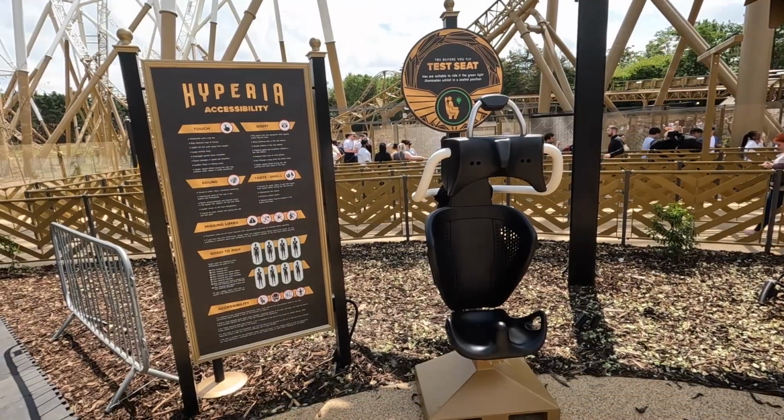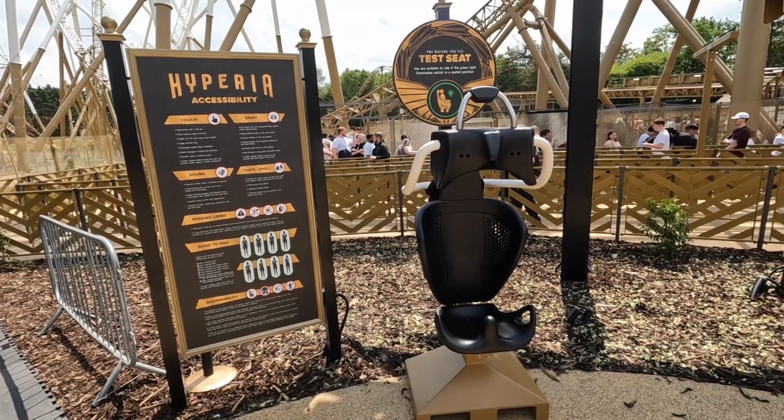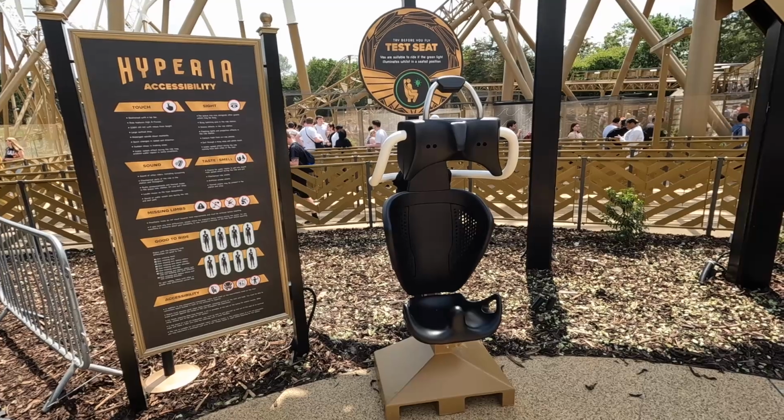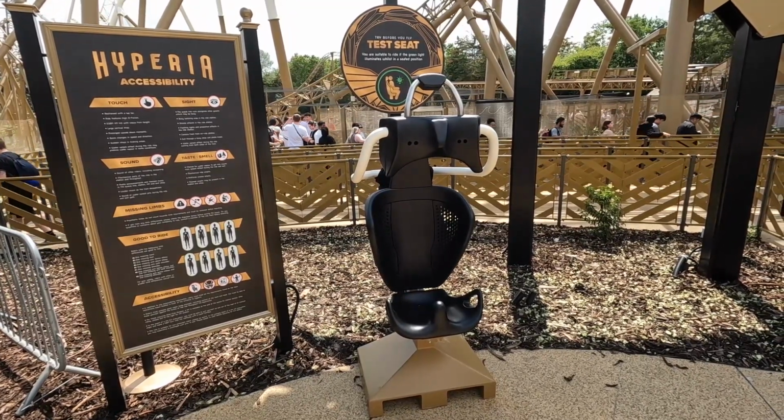And it's worth noting as well that right next to that accessibility board, you've also got a test seat where you can just see if you are comfortable enough and suitable for the ride. If you can manage to sit on there, pull the restraint down, and you get the little green light come on the top of the restraint, then you're good to go.